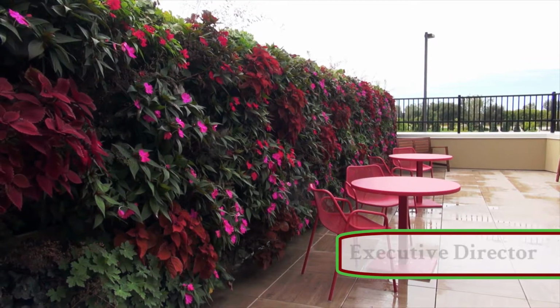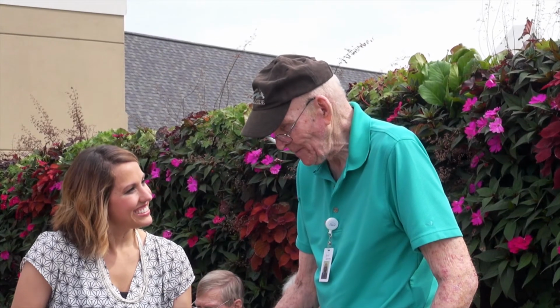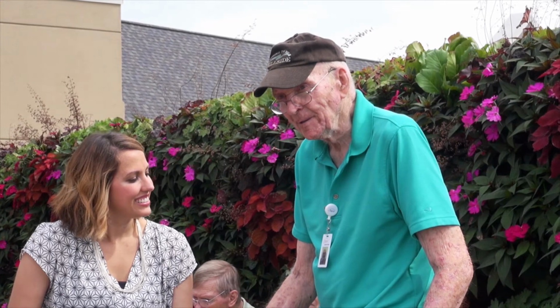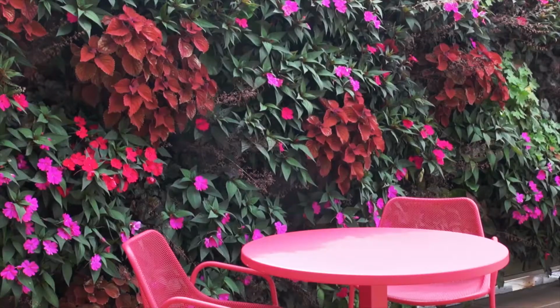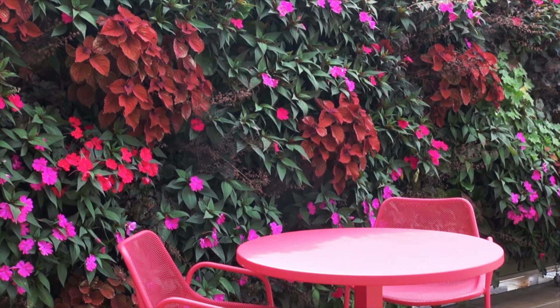We envision the LiveWall being used for all sorts of different things. We want it to be a place where people can go outside and they can see the flowers, they can smell the flowers. We knew that from an assisted living standpoint, we had to have an area that residents can get outside frequently. Our architect knew a lot about LiveWall, so she recommended that we look into it. When we got the initial information, we were completely shocked at how affordable it was.